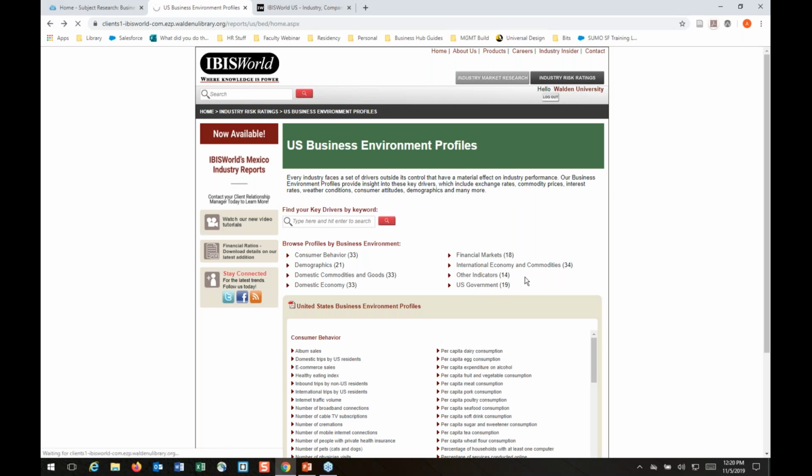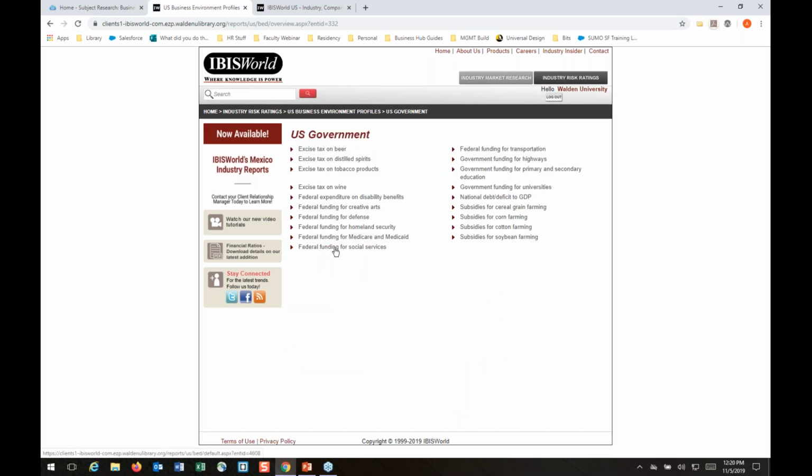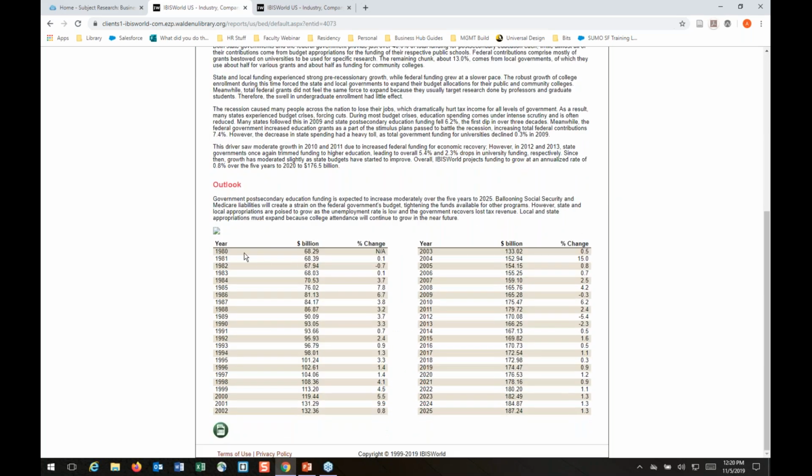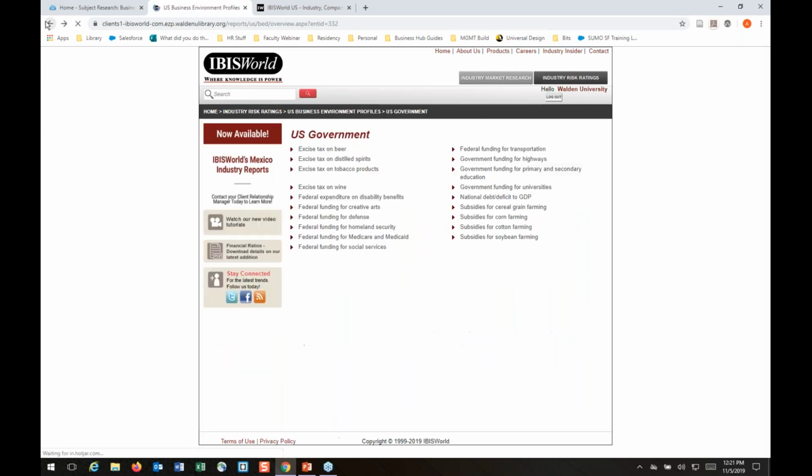So the other thing I want to point out is the U.S. government section. Of course, you're more than welcome to look at those other ones as well. I just thought these were kind of interesting data points to check out. So if you want to see how U.S. government funding for universities has changed over the last 20 years, that's another interesting data point. So it's looking at the forecast value, and then of course it gives you historical information on how much the U.S. government has spent on federal monies for U.S. universities, and then what the percentage change of that is and how it's expected to change in the future. So those are a couple of other reports in IBIS.